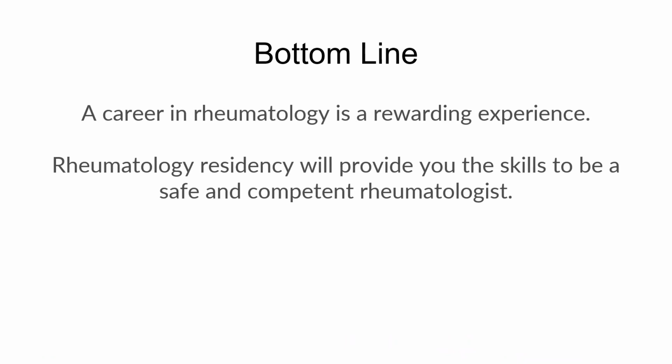The bottom line is a career in rheumatology is a very rewarding experience. Rheumatology residency will provide you the skills to be a safe and competent rheumatologist. And we hope it's a career that you explore because it can be very satisfying as a career choice over your lifetime.